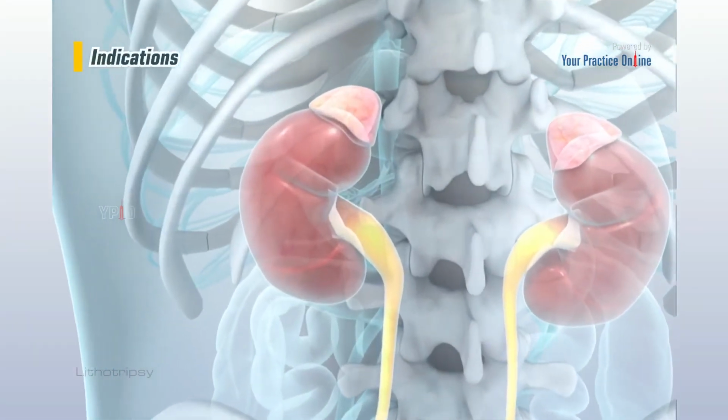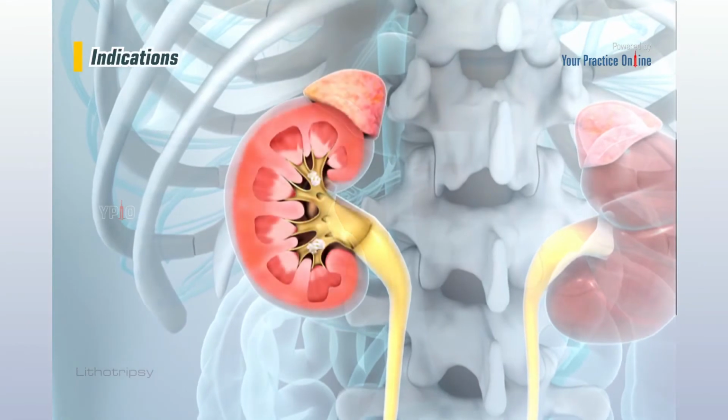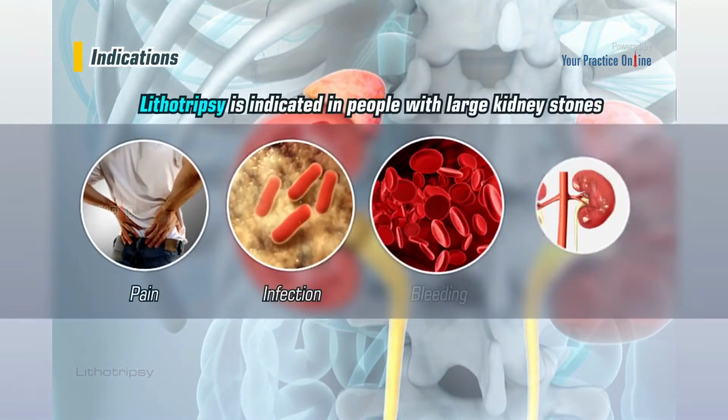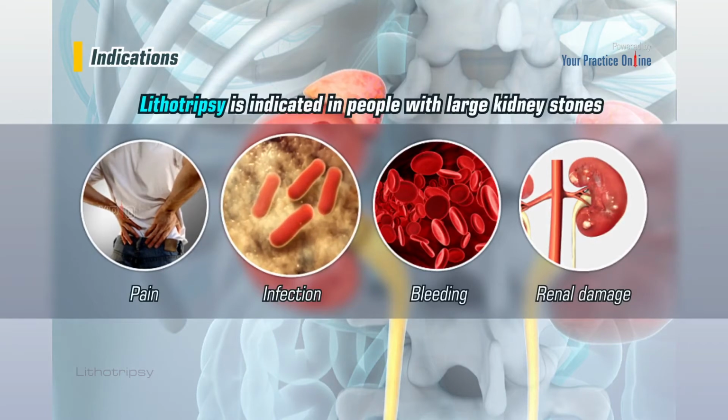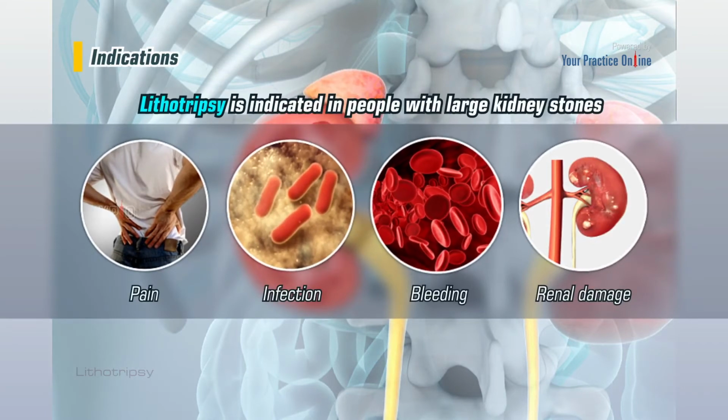Indications: lithotripsy is indicated in people with large kidney stones causing pain, urinary tract infection, bleeding, and renal damage.